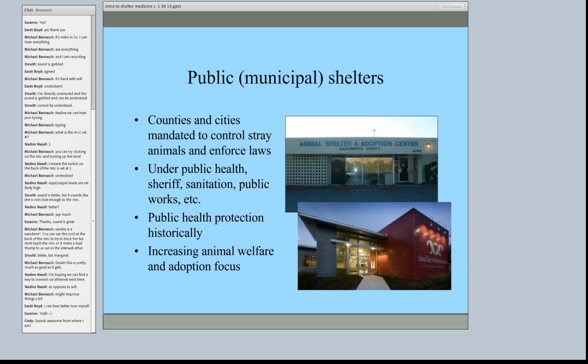So we're going to start off by talking a little bit about public or municipal shelters. How many of you guys have ever sort of volunteered or been part of working at a municipal shelter? Wow, so just a few. We need to get you guys out into more municipal shelters. So usually this is counties and cities, and they have to control stray animals and enforce laws. So that's usually their primary mission. And they're usually housed under the public health department or the sheriff, sanitation department, public works. Sometimes you find them housed under the strangest departments within city government or county government.